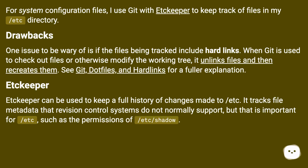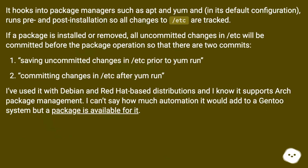@keeper can be used to keep a full history of changes made to /etc. It tracks file metadata that revision control systems do not normally support, but that is important for /etc, such as the permissions of /etc/shadow. It hooks into package managers such as apt and yum and, in its default configuration, runs pre- and post-installation, so all changes to /etc are tracked.